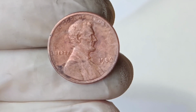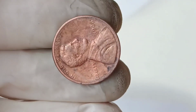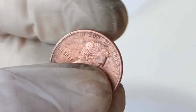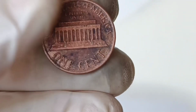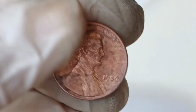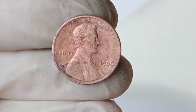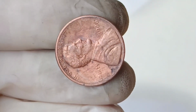When inspecting for double die errors, check for overlapping in the design. For example, in the date 1986, the numbers may look doubled or shifted, creating a blurry effect. These double die errors are also highly desirable in the coin collecting world. A 1986 penny with a noticeable double die could be worth tens of thousands of dollars. However, the most extreme examples of this error, particularly those in near-perfect condition, can also command prices in the millions.